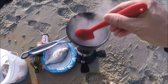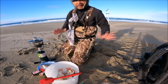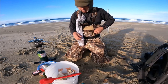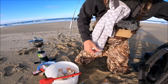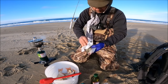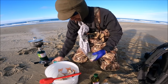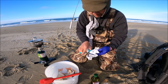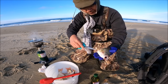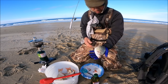All right, there's that. I have no tables, nothing. So with this fish, I'm gonna clean the fish. All right, cleaning this fish is gonna be pretty easy. What I'm gonna do is start off by cutting all the fins. So basically I'm gonna cut off the pectoral fin and the pelvic fin and the anal fin. Okay, so I got all the fins off.